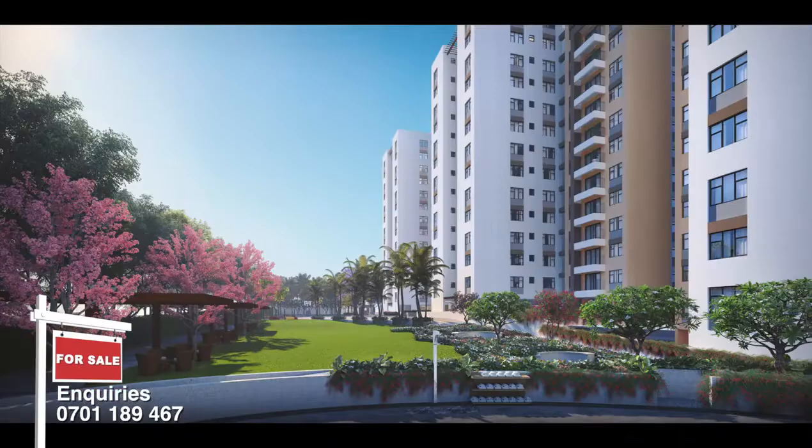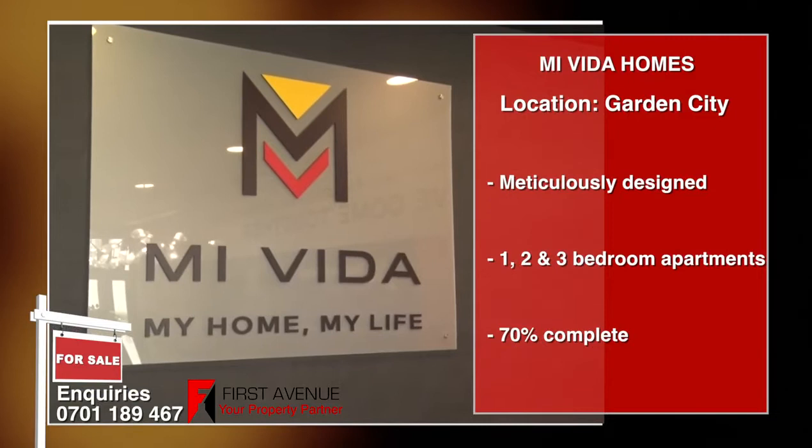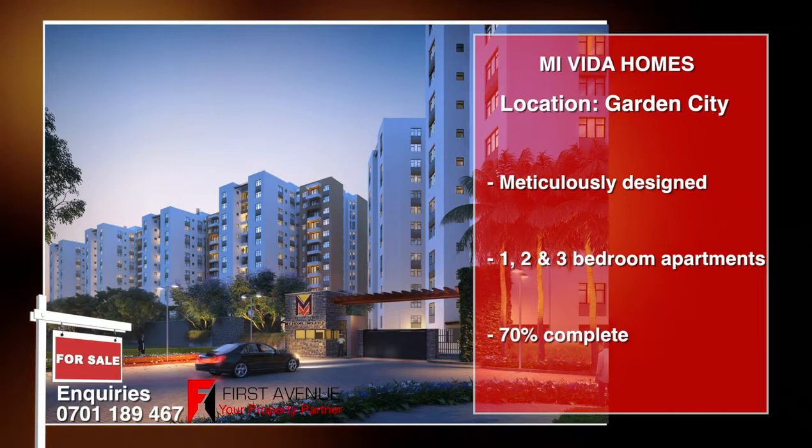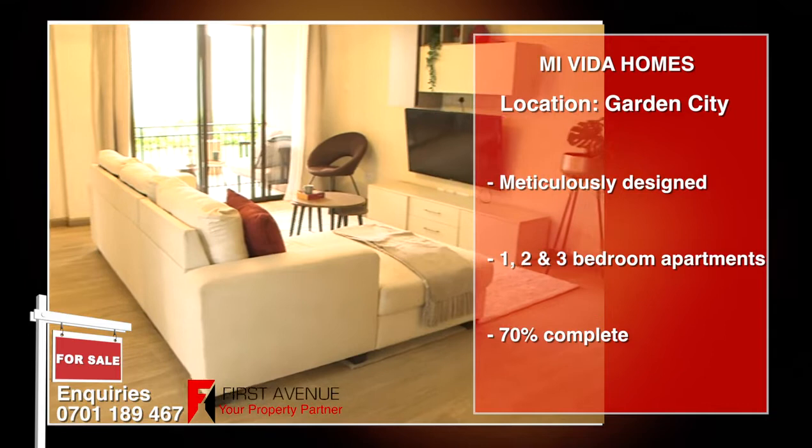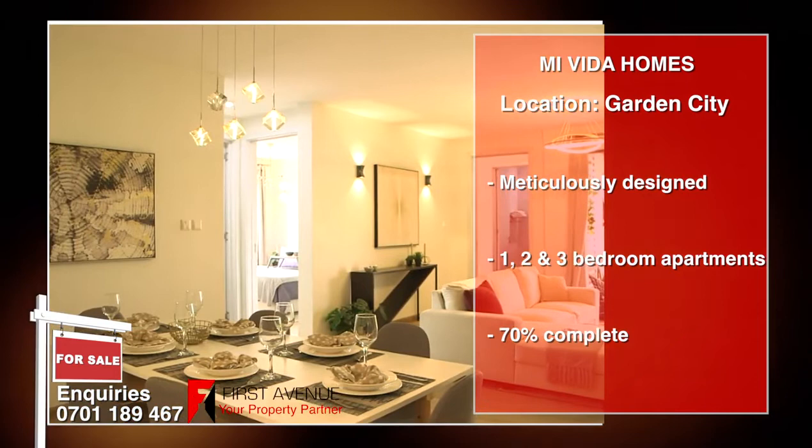My home, my life is what defines Mivida Homes at Garden City. These apartments are meticulously designed by international and local consultants to offer comfort. Construction is ongoing for phase one, which comprises 1, 2, and 3-bedroom apartments and is 70% complete.